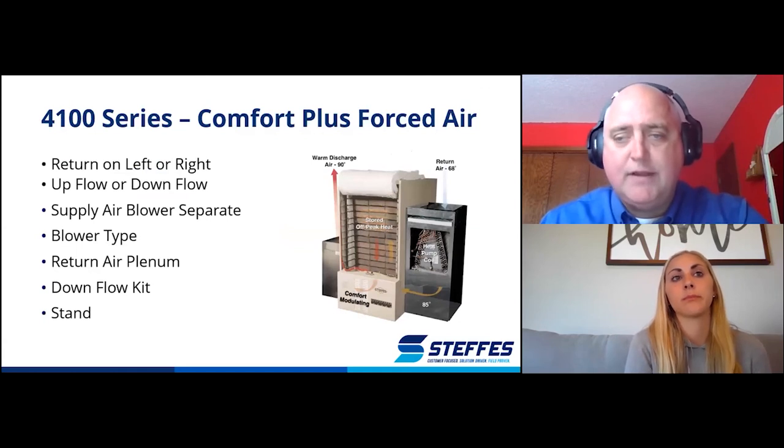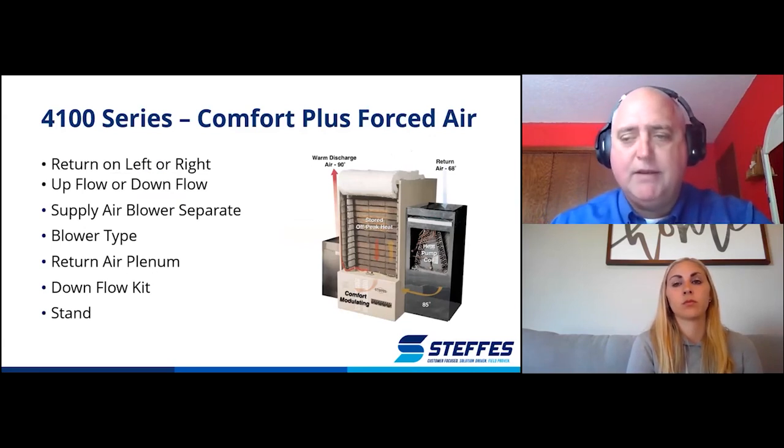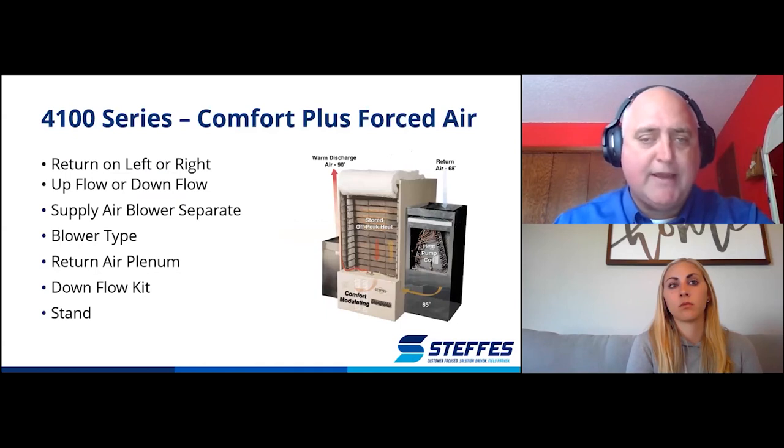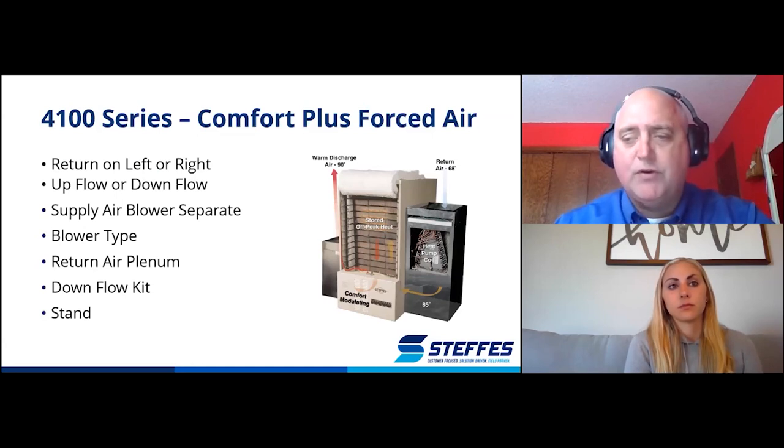So when we look at the 4100 series, we always have a return on one side and supply on the other, but they can be set up either way. We can do upflow or downflow, and we'll talk a little bit about that. The supply air blower is a separate piece, so that's important to know when you're looking to purchase that you make sure that you get the appropriate blower. We have different blowers: a half horse, which is good up to about 1600 CFM, and a 3/4 horsepower blower system that's good for 2000 CFM.